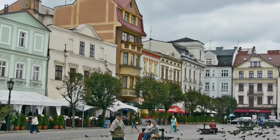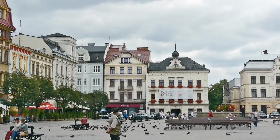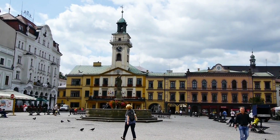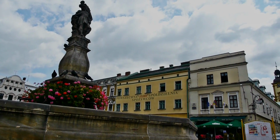And finally we come to the old town square. It's surrounded by houses from the wealthy merchants of the 15th to the 19th centuries. And there is a town hall with its clock tower dating from the early 19th century.